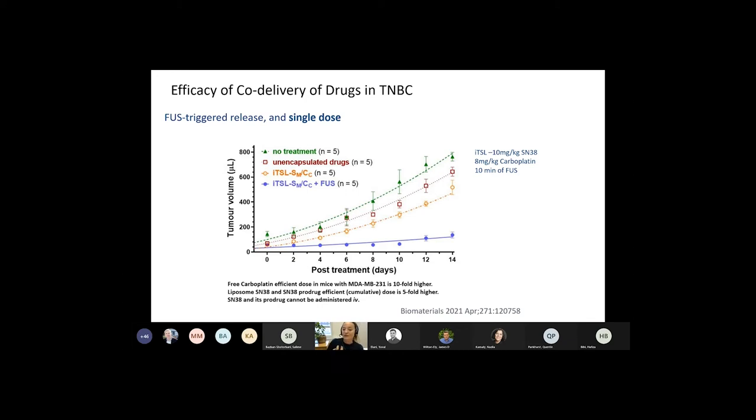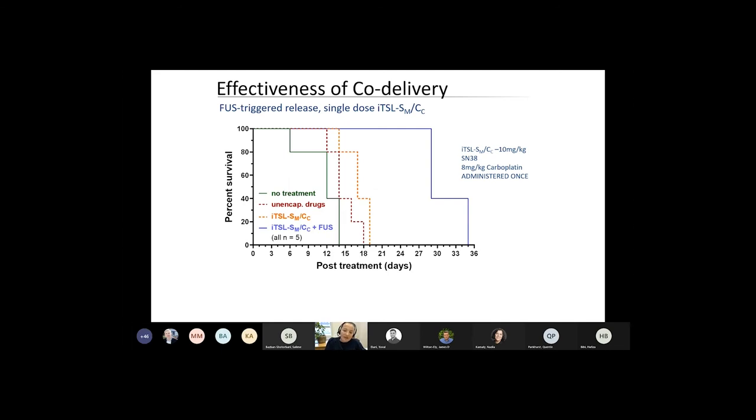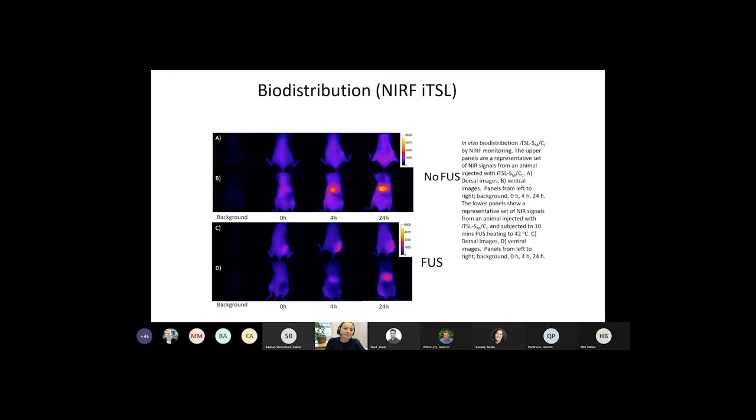And this is why this technique can promote the delivery of the drugs in a safe way. Maybe we can overcome a number of adverse effects of these anti-cancer agents. Yes, there is much longer survival of the animals that were treated. And we were very happy to see that these animals lost actually no weight. Why? Because SN38 was not released in the circulation, and carboplatin was not released in the circulation.